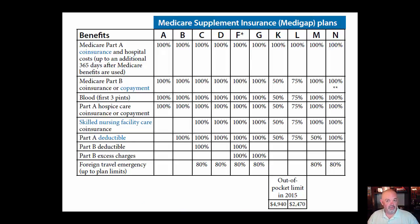It's very important when you're shopping plans. The Plan F is identical from company to company. Whether you go with Aetna, United Healthcare, Blue Cross Blue Shield, any of those big companies out there, all the way to the little companies, their Plan F is identical. Their Plan G is identical from company to company.